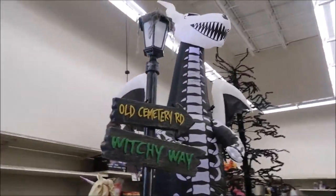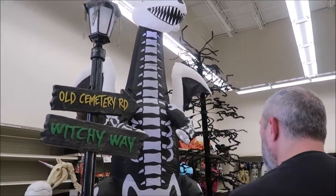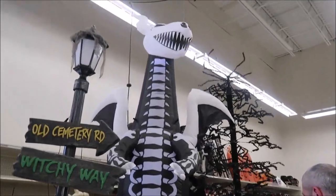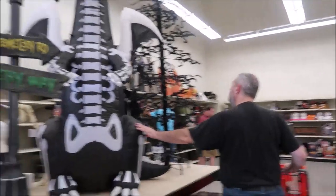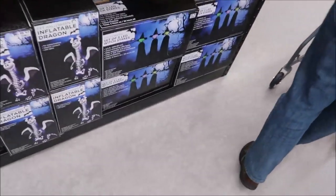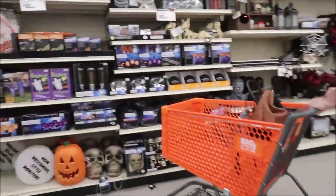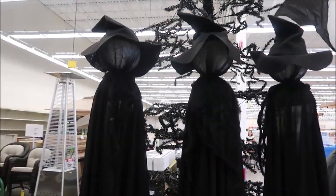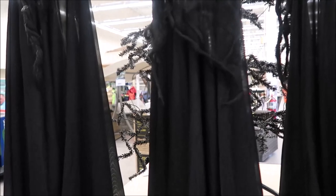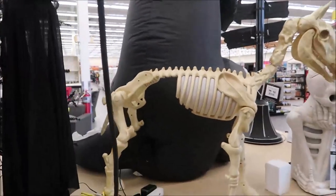And then there's what that lamppost looks like, and it makes noise. And then they have this dragon that I think is pretty cool looking. You could probably see it better from back here. And then they have a tree next to it. Ooh, a set of three LED witch stakes. That looks cool. Oh, I think they're on the other side. Yeah, they're right here. The three witches are right there, and they light up at night. I pushed the button, but it's not working right now. So that's what they look like.